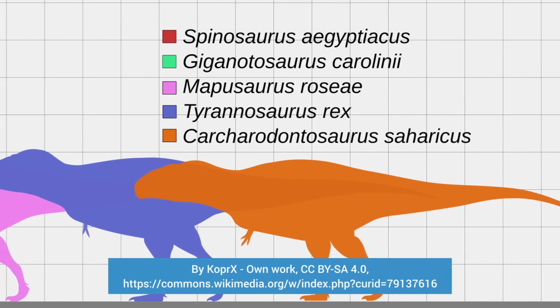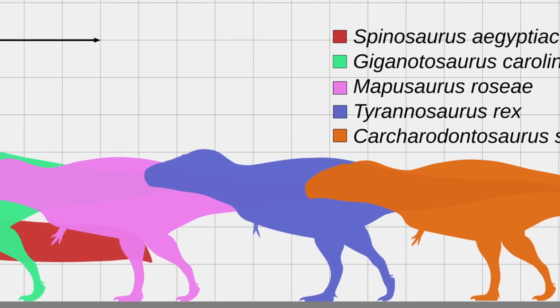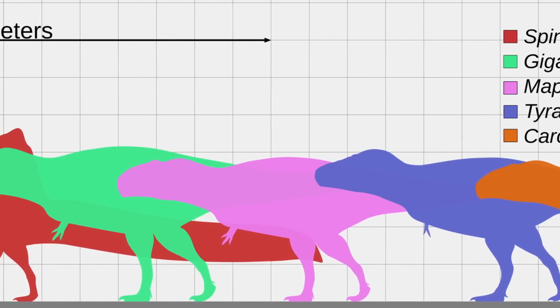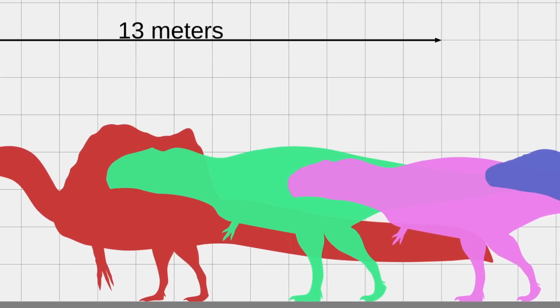It is believed then, and there are a bunch of different numbers floating around for this, so this is not set in stone, but it is believed that the Spinosaurus was probably around 15 meters long from nose to tail. That's 49 feet long if you happen to be using the older imperial measurement system. In contrast, the T-Rex was probably around 12 meters or 40 feet in length.